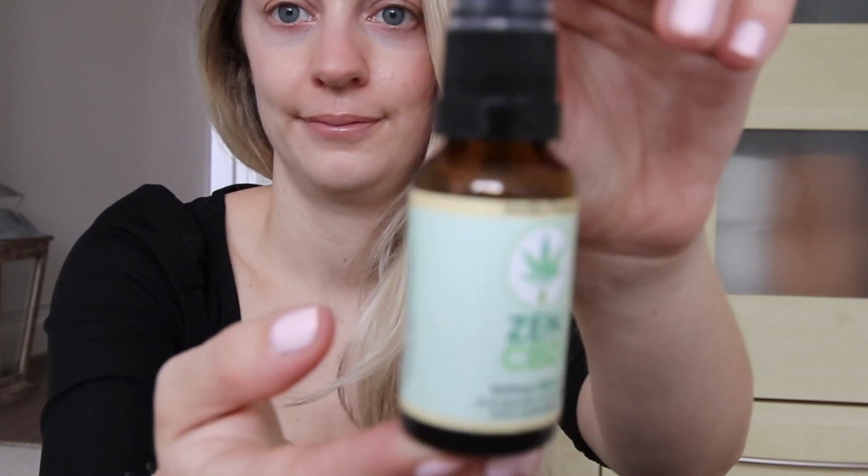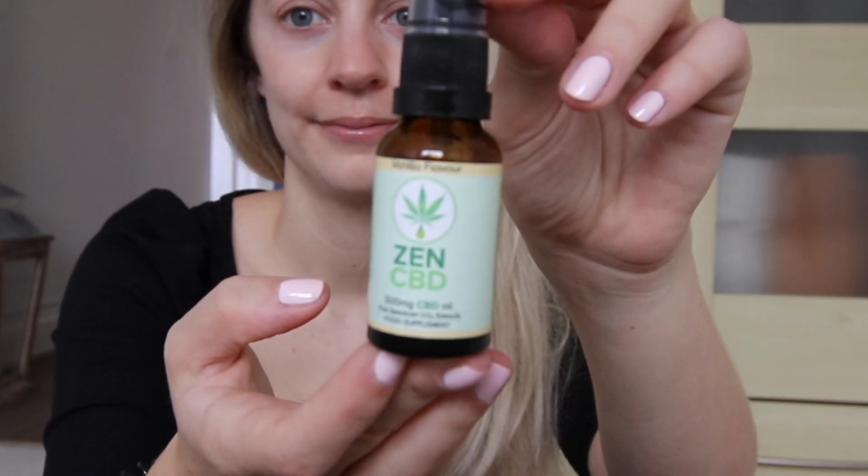So the CBD oil that I've been using is by Zen CBD. I picked this up in Planet Organic, so if any of you guys live in the UK or live in London, then CBD is stocked in Planet Organic, and you can pick this up. I think the reason I picked this up is because it was firstly a really good price. It was being discounted from I think £30 to £20. I say a good price, that is still super expensive.